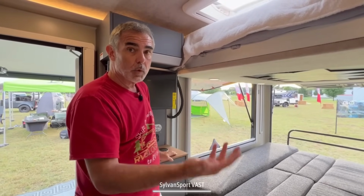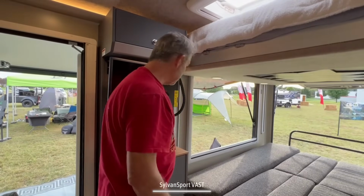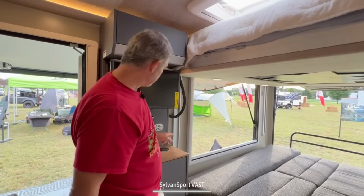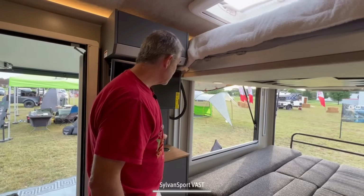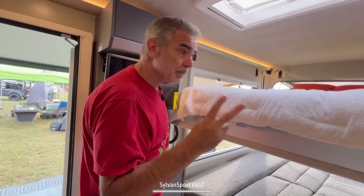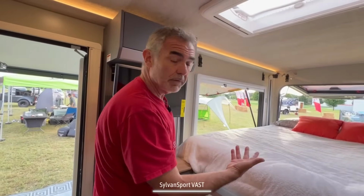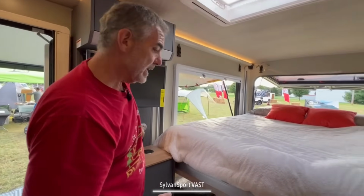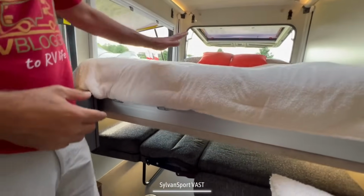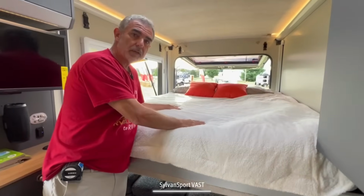And if you had 4 people with you, well, this bed lowers right down, and then you just have kind of bunk beds in here. So let's go ahead and lower the bed down and show you how that works. Now the bed, if it's only 2 people and you want to sleep on this bed because it's a mattress instead of sleeping on sofa cushions, you can lower this down all the way to this position, which is as low as it will go. And you could just sleep on this bed alone.